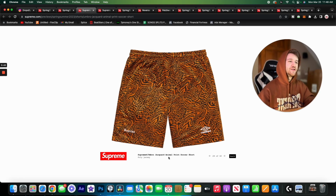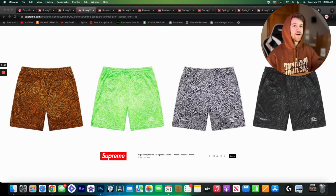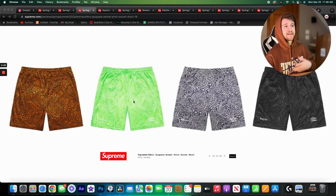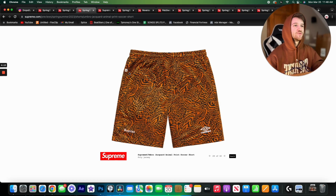So it just says jacquard animal print, so we don't really know what animal that is. It actually looks like a bunch of animals kind of mixed together, but the orangish ones are my favorite for sure. Definitely a pair that I could see myself wearing, but I would wear all of these shorts. I think the next favorite ones of mine are these neon green ones, but yeah, these shorts are really out there, but I really like these. And soccer shorts are usually my favorite type of shorts just based on how they fit, and especially when they have pockets, which it does look like these do, which has me pretty hyped.